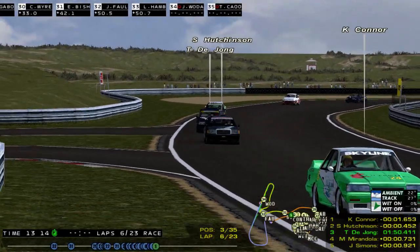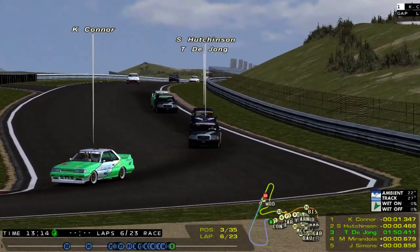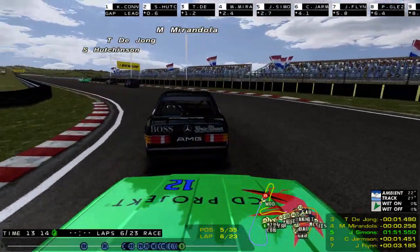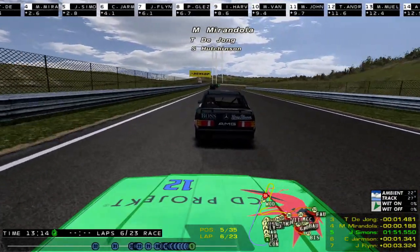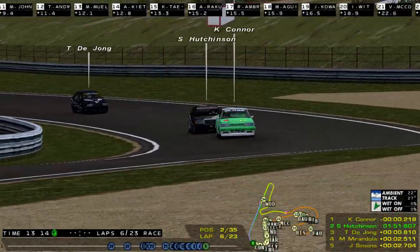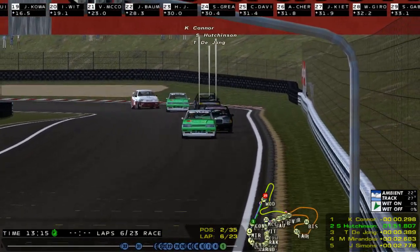As I said, a lot of drivers find their pace in touring cars. Like Tamer De Jong, he undoubtedly is quick in Formula 1, but in Formula 1 you need a quick car as well to show results. And in touring cars, obviously the cars matter, there is no doubt about that, but the driver skill is a bit more out there. If you look at, for example, Kyle Connor or James Simons, it shows that the cars help them a bit, but they really have pace here, and that's all.